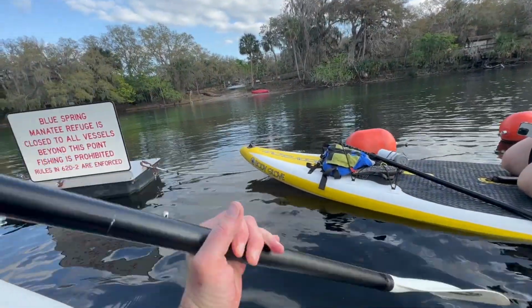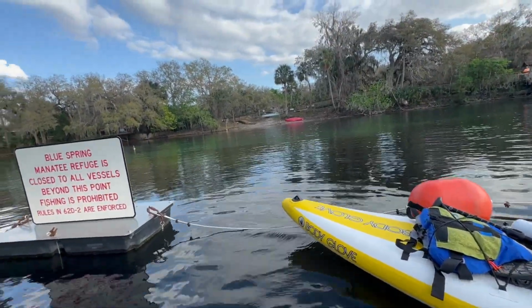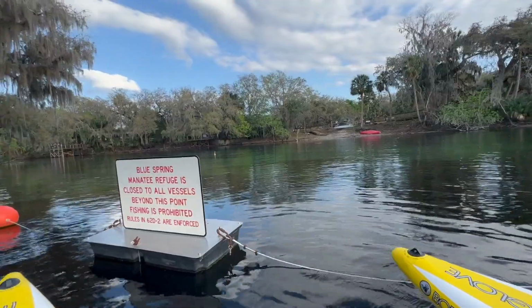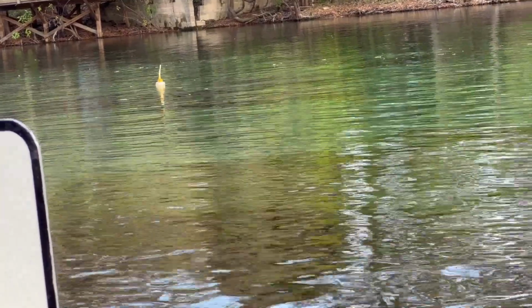See if I can see one. Where did our last tracker go? Here's a tracker you can see. I'll show you right there. That's connected to the manatee. So if you see one of those in the water near you, you know what that is. That's a manatee under it.